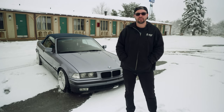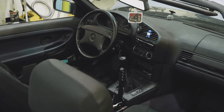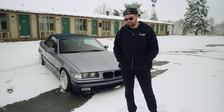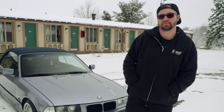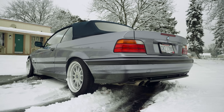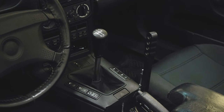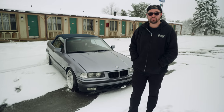Like I said, it was an automatic. I swapped it to a Getrag G260 just because they're a lot more common and easy to find. It's got a lightweight flywheel, an FX400 clutch, a Turner catback exhaust, a valved prototype exhaust, a chassis mount shifter, mostly stuff I either had laying around or I got really cheap, because this is my budget winter beater build. I've probably got maybe $2,500 total in the whole car, and you couldn't tell by looking at it, so I'm happy.